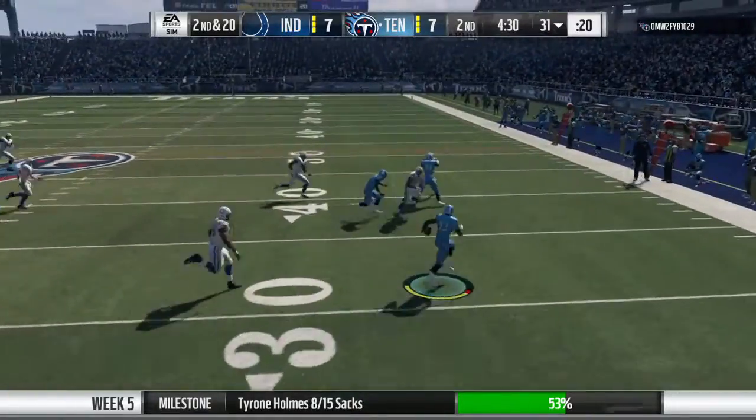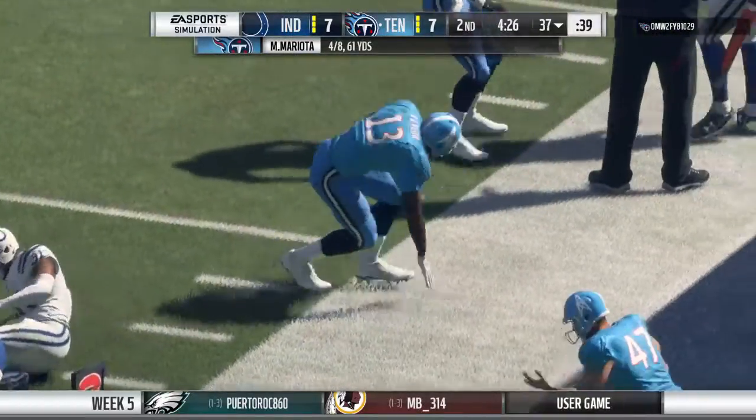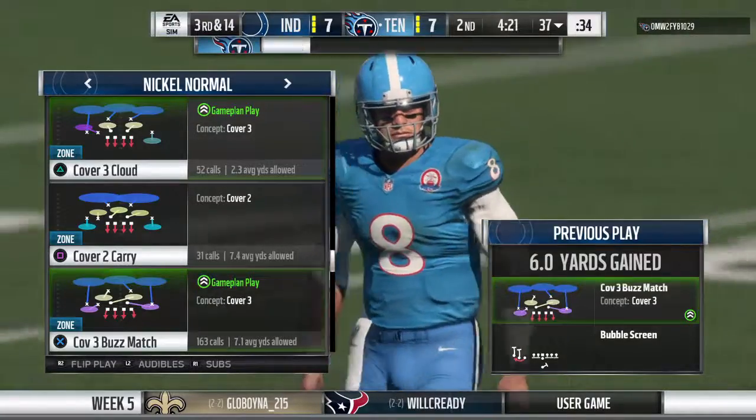Now a second down throw for Mariota. To the right side, complete to Taylor. And he'll be brought down right around the 37. 6 yards is the pickup, and that'll lead to a third down.